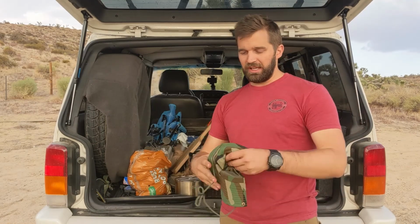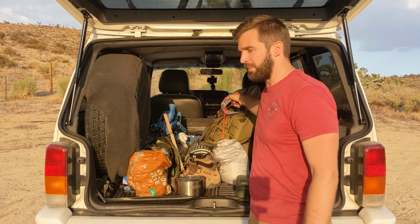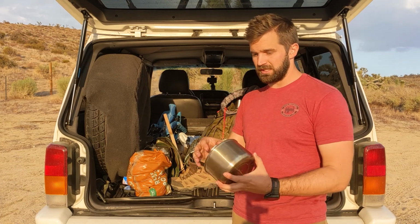Okay, what did I bring? Hydration pack, boonie cap, cutting board, backpack, a couple sets of clothes, moisture wicking clothes that are gonna be cool out here in the desert. I have my thermos and my Stanley mug. I brought a Stanley cook set with me. I actually have two with me today.